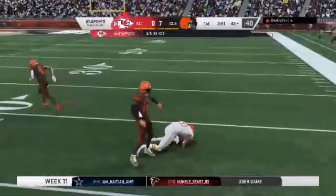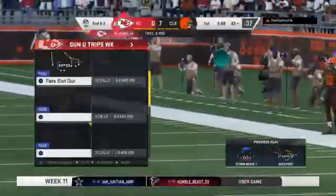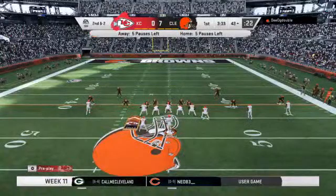Stafford throwing on target to Jones. A good pickup there. 8 yards on the first down completion. Facing a 2nd and 2 after that last catch. Good for 8 yards.